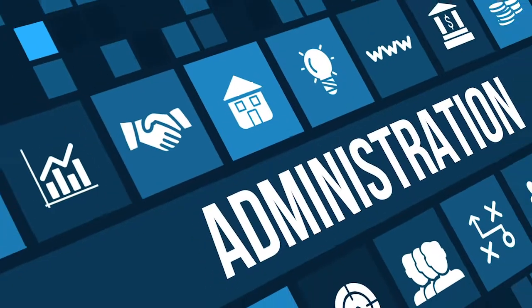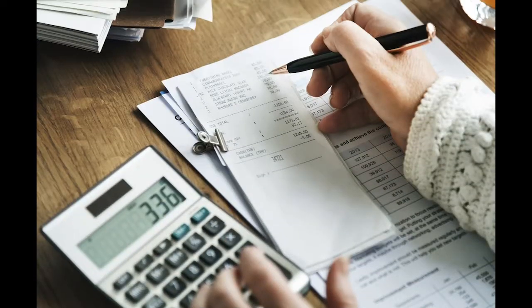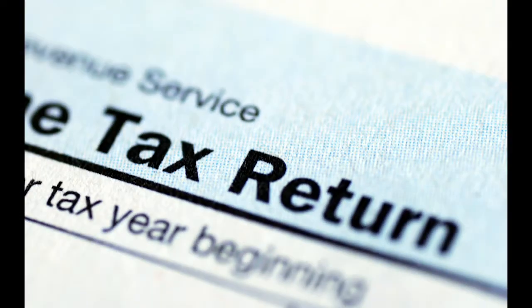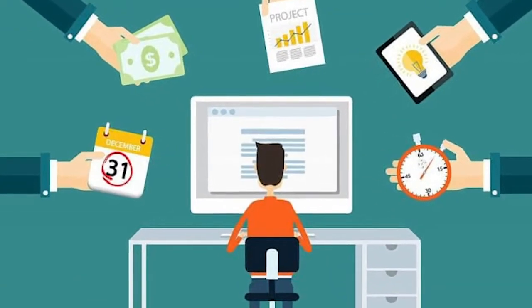Kelly states that she really hates the administration side of working freelance. She has to do her own bookkeeping and tax return, and she finds that a real struggle. Kelly says it's a tough industry and only a few illustrators are fortunate enough to illustrate full-time.